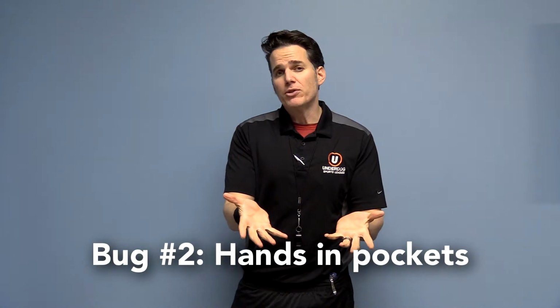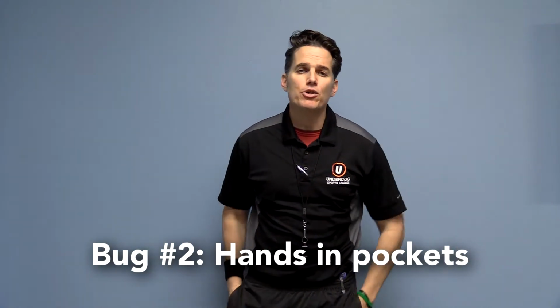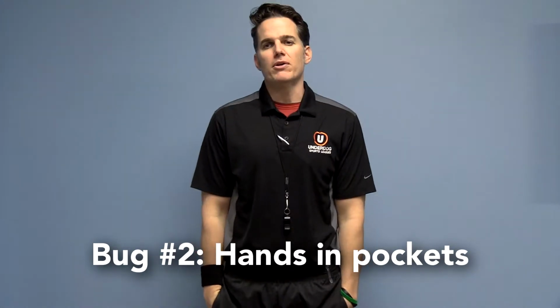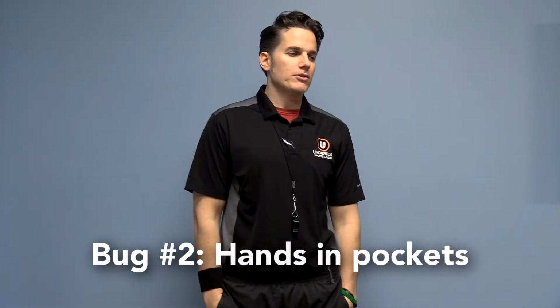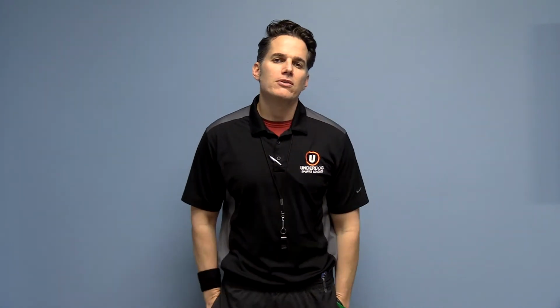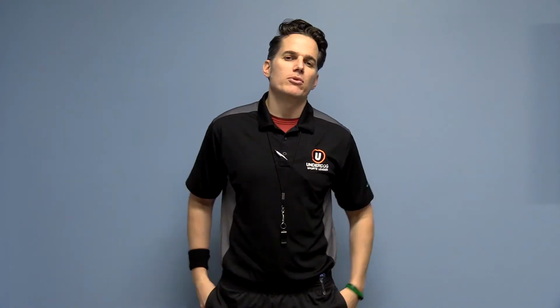Body language bug number 2, keeping your hands in your pockets. That shows that you're disinterested. A lot of times you'll see people put their hands in their pockets and look around, do something like this. Another version of putting your hands in the pocket is to put your hands on your waist like this and keep your hands on your waistband or in your belt loops. Keep your hands out of your pockets whenever possible.